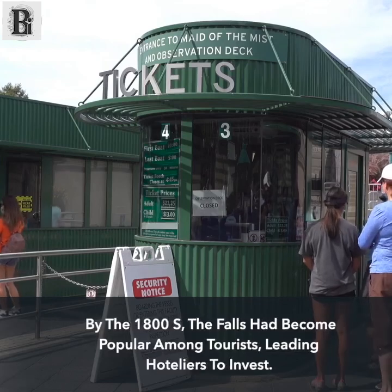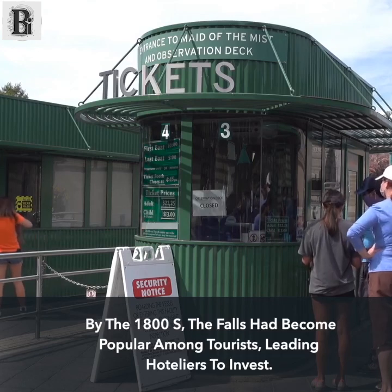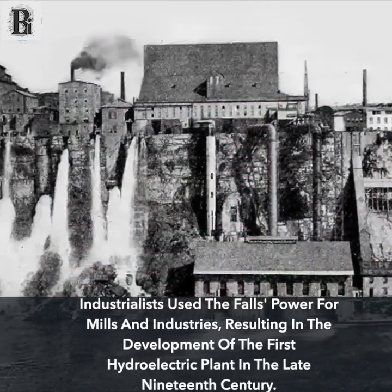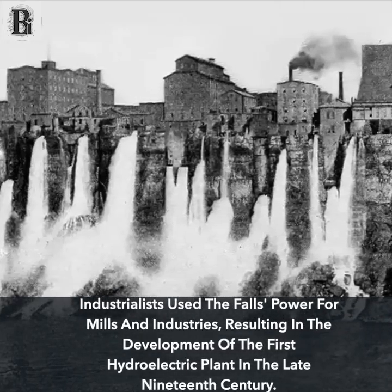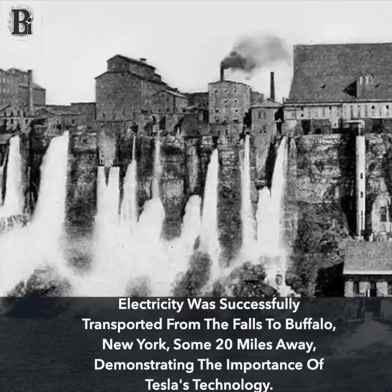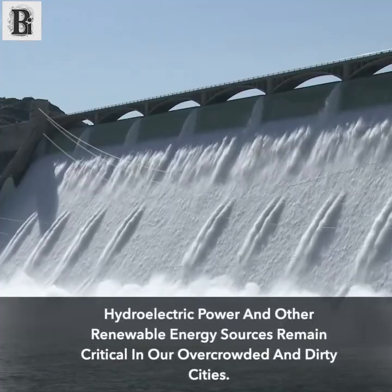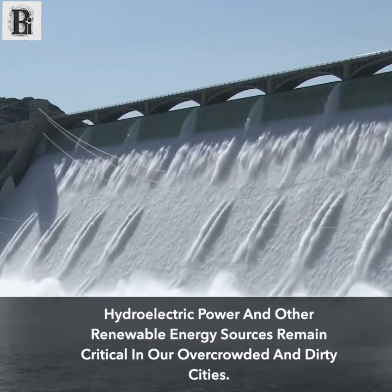By the 1800s, the falls had become popular among tourists, leading hoteliers to invest. Honeymooners flocked there early on, and the custom continues today. Industrialists used the falls' power for mills and industries, resulting in the development of the first hydroelectric plant in the late 19th century. Electricity was successfully transported from the falls to Buffalo, New York, some 20 miles away, demonstrating the importance of Tesla's technology. Hydroelectric power and other renewable energy sources remain critical in our overcrowded and dirty cities.